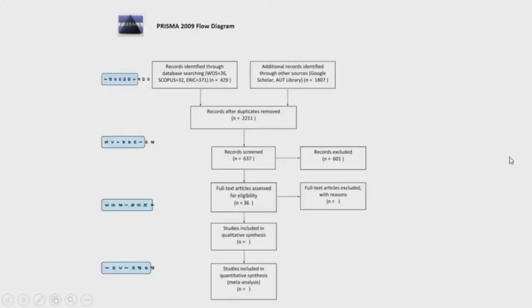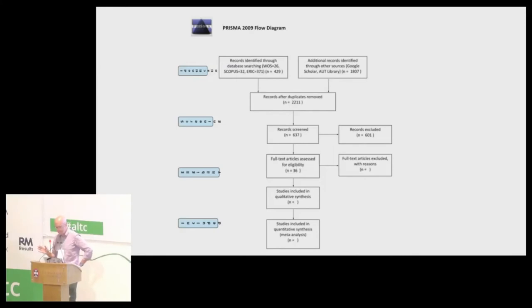So we've started the systematic analysis. The flow diagram here represents where we're at the moment. Tom highlighted the databases that we've made use of, and we identified a couple of thousand potential references which have been screened down and then filtered further. There are 36 items that have been particularly highlighted. And again, there's a list of those in the Google folder if people are interested.